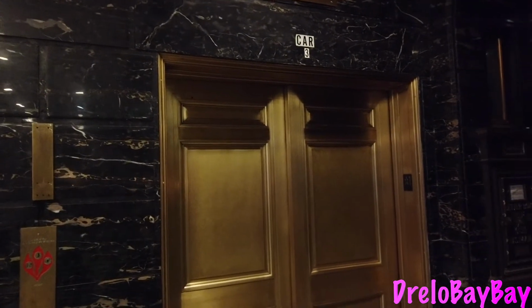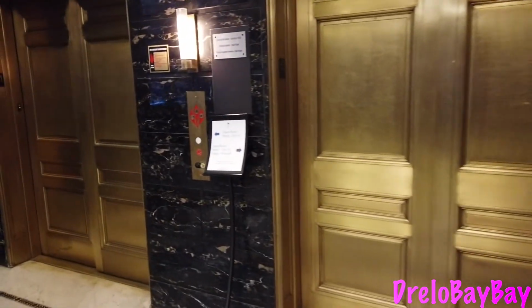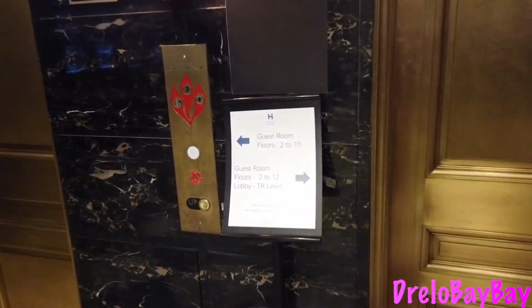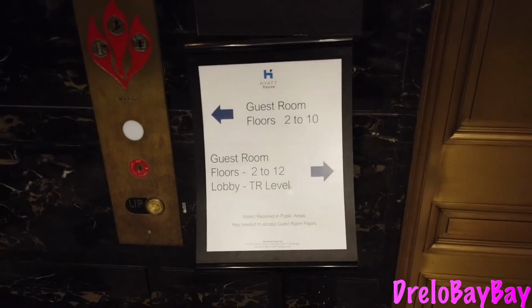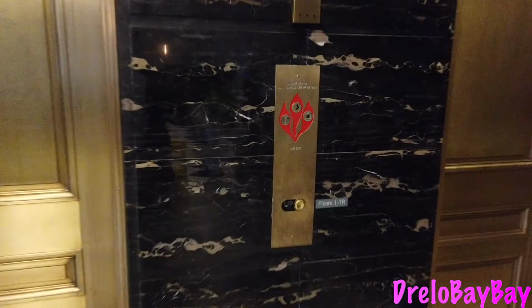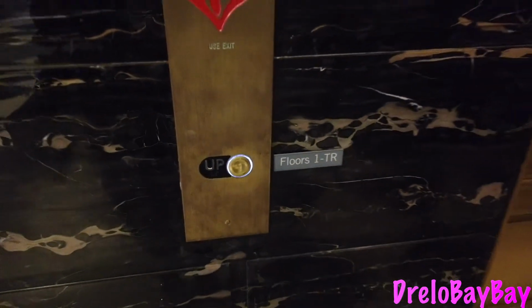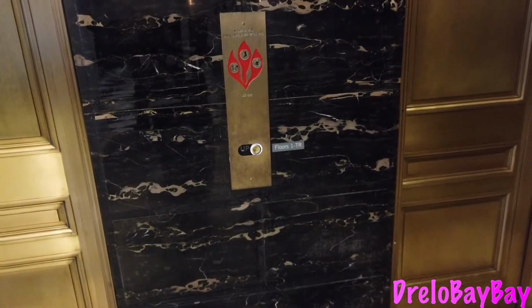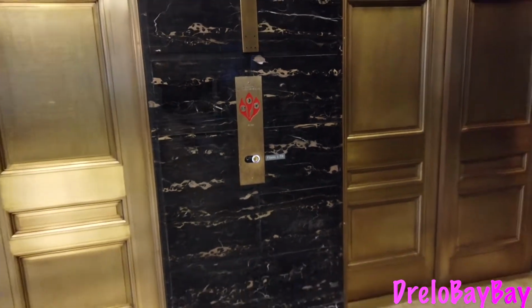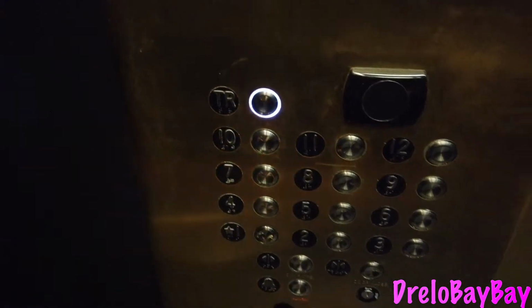Alright, so once you come into the hotel, you're going to see these 3 elevators. Keep in mind the lobby is not on this floor and you have to take the elevator up. Now the elevator to the left goes to floors 2 through 10, and the middle elevator and the elevator to your right is actually going to go to floors 1 through TR, and TR is where you want to go to check in because that is your lobby. Alright, so you're going to hit the button closest to the middle and the right elevator, and once you do, you hit this TR button.